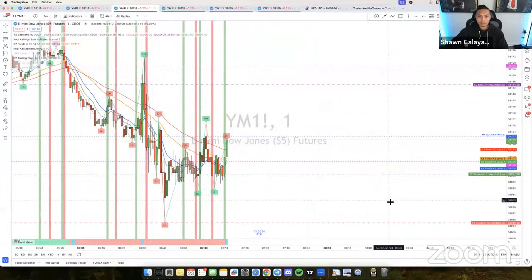Sorry, I just got confused with your question because it was slightly different from what I was understanding. But yeah, when you're in your challenge phase, it doesn't stop. But when you're funded or you're in a PA account, it stops. So on a 50K account, if your drawdown was 2,500, once you get to 52,500, then your drawdown would stop and you could have a bigger cushion. So it's kind of different with Apex.